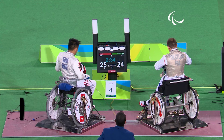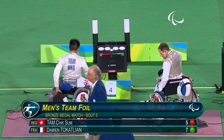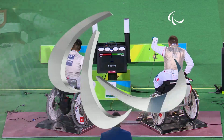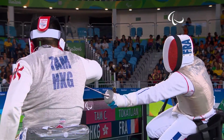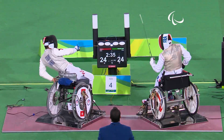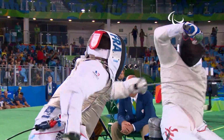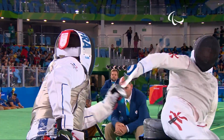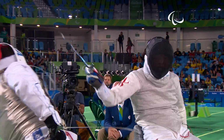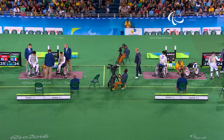The referee's decision's final, and that was not what France were hoping for. TOKATLIAN 7 points to TAM's 5, but Hong Kong, having just put their category B fencer on, are still leading, even if it is by such a slim margin. Yeah, like you said, just not what they wanted. They wanted points here. They wanted a points differential.